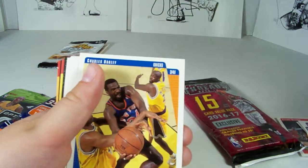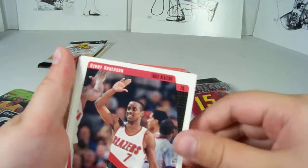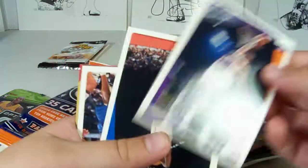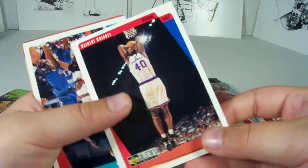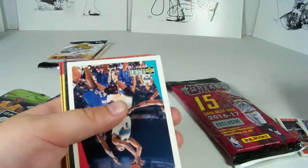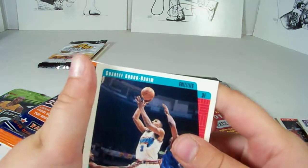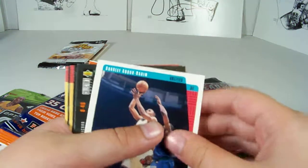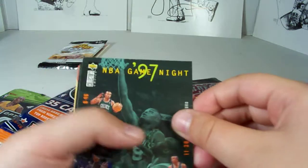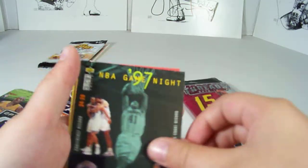Kirby Kittle. Charles Oakley. Kenny Anderson. Wesley Person. Oh, stuck together there. Calbert Cheney, Indiana Hoosier. Sharif Abdur-Rahim. This is NBA Game Nights, and some Game Night cards there.